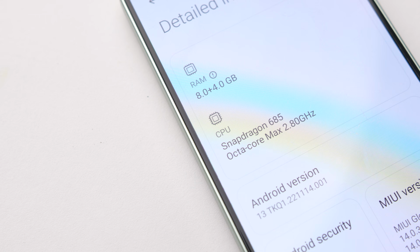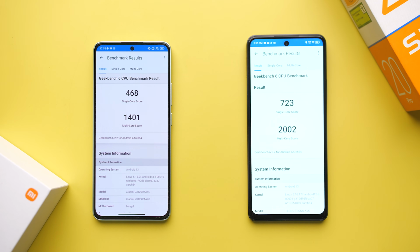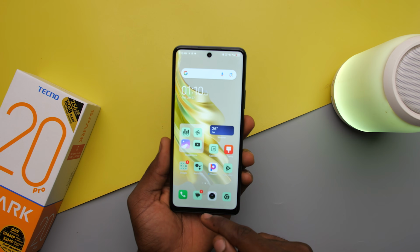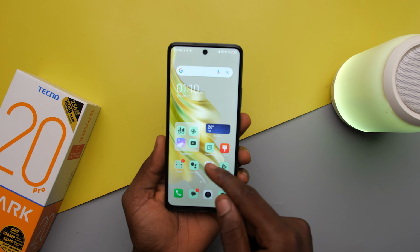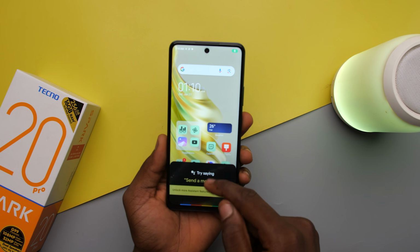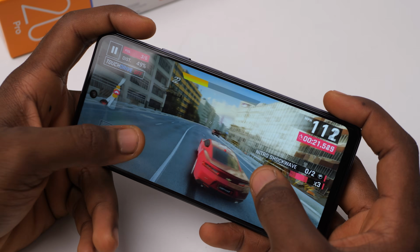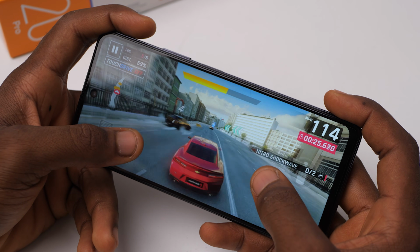Redmi went with the Snapdragon 685 processor, while Tecno used the Helio G99. Now, if you're wondering which chipset is better, that's easy. It's the G99. It has better CPU and GPU performance. So your everyday phone tasks like opening apps, multitasking, gaming, all of that would be better and faster on the Spark 20 Pro. It's not going to be a night and day difference, but if you're looking for the better, faster phone, it's the Spark 20 Pro.